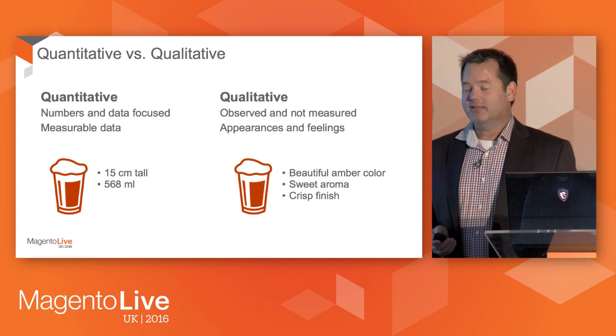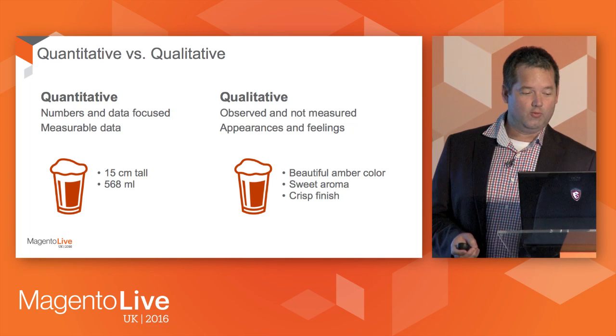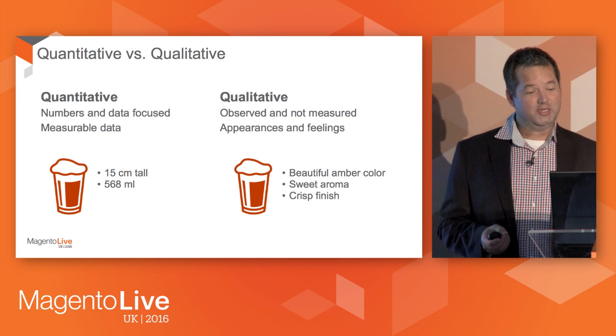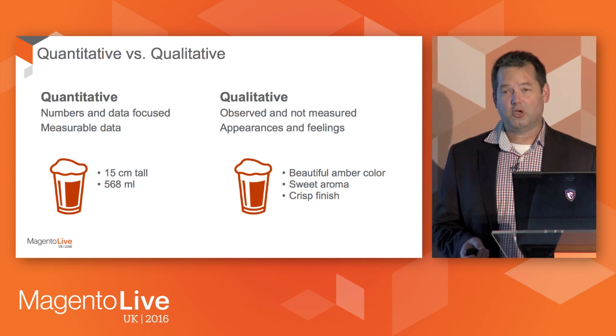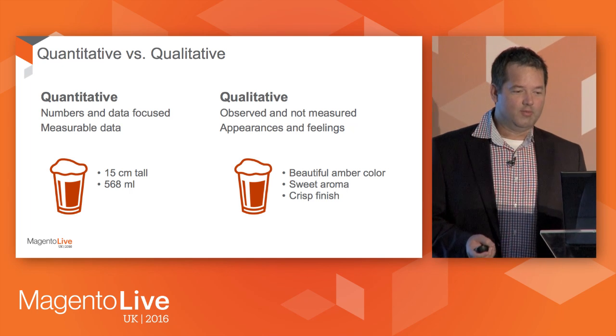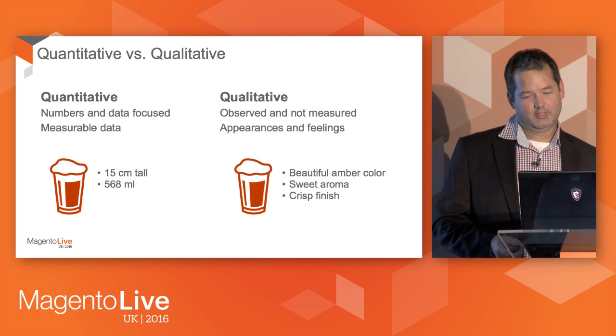And so in testing, there are two categories of research: quantitative and qualitative. Quantitative is about numbers. It's about data and metrics. So if you look at the beer, it's 15 centimeters tall, about 500 milliliters of beer. But qualitative talks more about the emotion and describes the senses. So you get this: the beer has a beautiful amber color, sweet aroma, crisp finish.